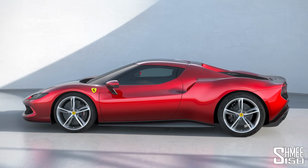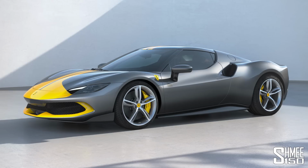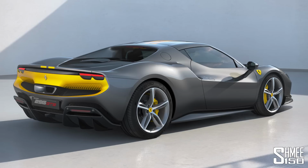A shorter car than the SF90, a little bit more nimble no doubt as a result, and even with the hybrid system, with a dry weight of 1,470 kilos, before even equipping the optional Assetto Fiorano pack, which brings even more lightweight components and more track-focused specific components, and an optional livery as well that we can explore in more detail shortly.